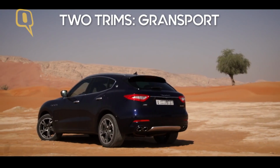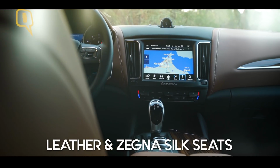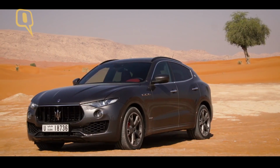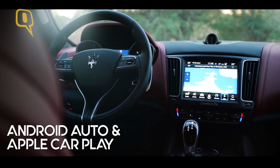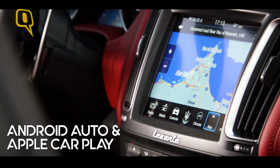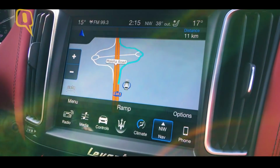It comes in two trims, the Grand Sport and the Grand Lusso. The Grand Lusso has a blend of leather and silk interiors. The Grand Sport has a red and black interior theme. Both come with this familiar infotainment system that supports Android Auto and Apple CarPlay. And yes, you would have seen something similar in the Jeep Compass too.